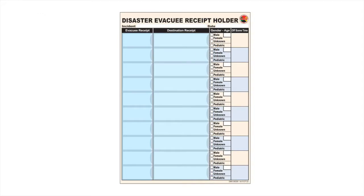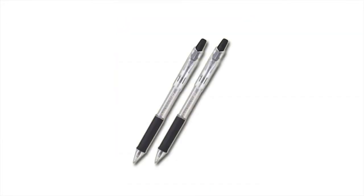Also included are 4 evacuee receipt holders. Each sheet stores up to 10 evacuee receipts. Lastly, the kit contains 2 pens, which allows you to begin using the kit right away, without having to search for resources. Using the kit is simple and concise.